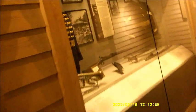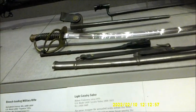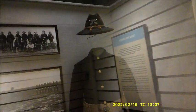Line officers. Boy, look at those boots. Little sharp looking uniforms. Enlisted men. Army women. Buffalo soldiers. Native American scouts. I just loved their uniforms back then. I thought they were really cool.